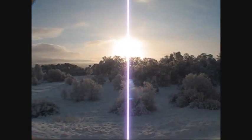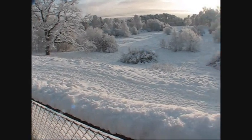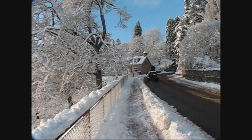Hi everyone, just now I'm up in my family's house area of Kincraig, which is just south of Aviemore in Scotland, and it's minus 12.5 degrees just now, but there's no wind and it's been snowing and the place is absolutely magical. With the sun just coming over the horizon there, it's 10 o'clock and this is what the place looks like. I'm going to be going out and trying to do some nice wintry shots of Kincraig and Aviemore.